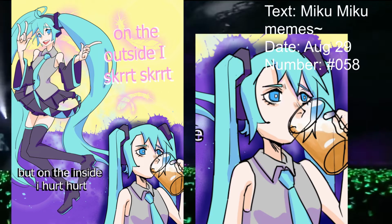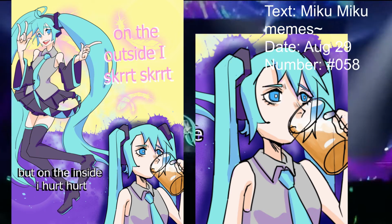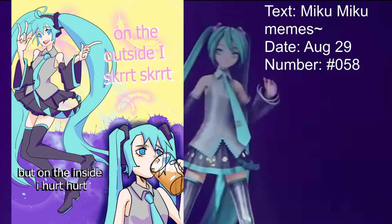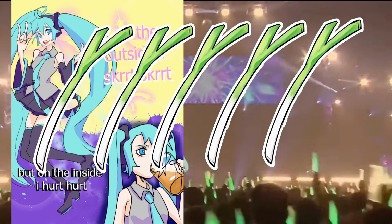On the Miku in the bottom, that's an extra little bonus. We have Miku drinking some adult beverages. And this one has a lot less flow. It's a more blocky art style. And I love both of these. This is just a great image. It's so fun. 5 out of 5.